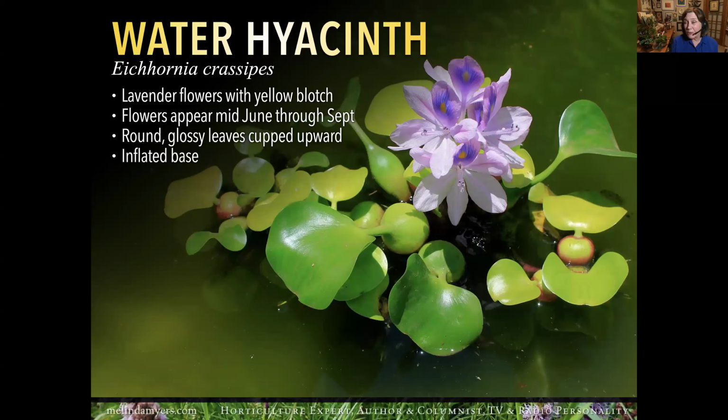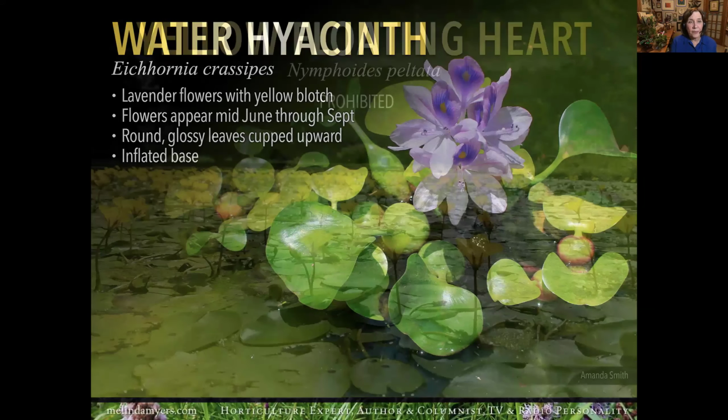Those lavender flowers that appear throughout the summer are very easy to identify. Kind of a nice lavender with that yellow dot and a little bit deeper purple towards the base. Then look at the bottom of those leaves, those stems, that swollen bulb. That base helps it float and makes it easy to identify.